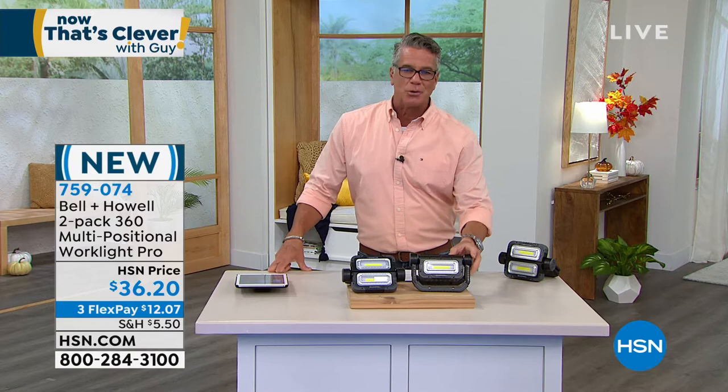A flashlight is not something you return. Something like this? Nah. This is such a cool item. You're going to love it so much. You're going to get one for yourself. That's the nice thing, when you buy this, you get one for you, and you can also give one away as a gift. You get two separate boxes on this as well. If you want to get it, it is 759-074.